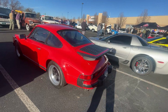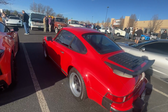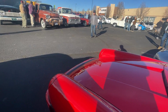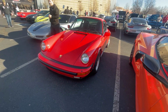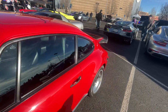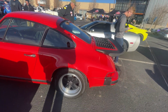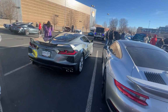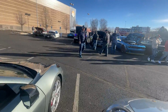Look at this Guards red Porsche Whaletail. Oh my God, I am in love. Holy cannoli! This is like a complete time machine. This is when I was a young man. These were the cars that graced my wall, and I still have a soft spot, especially with these Fuchs wheels, and they're really in vogue right now. So if you're a Porsche guy or gal, in a way that's kind of the holy grail of Porsches.